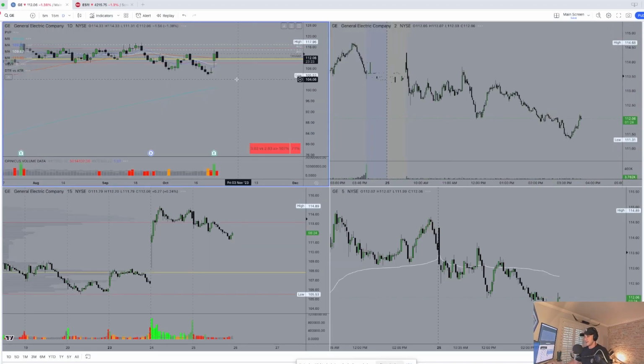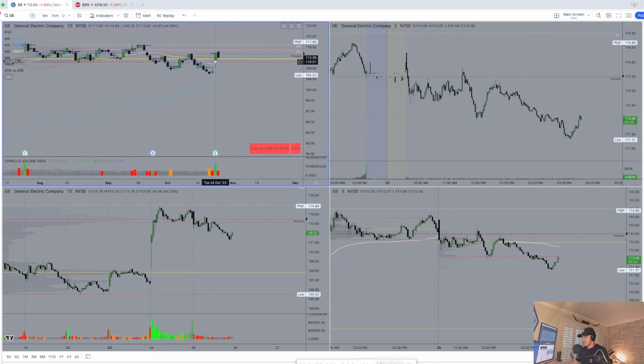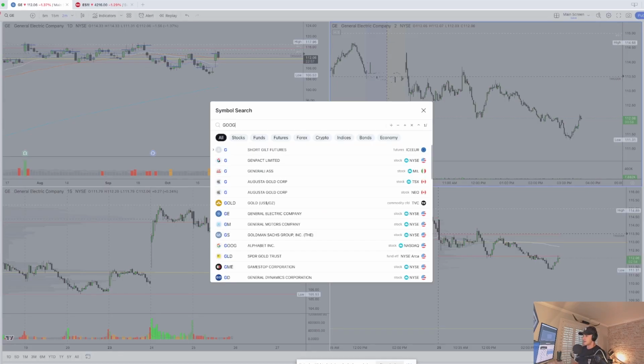GE inside day. So broad buy bar yesterday, looking for continuation today. It attempted to put in that move. Broader index definitely did not help this one. And so we just want to see how this inside day breaks. Generally speaking, you want to go with the break of the inside bar. So if the inside bar breaks down, you want to be shorting. If it breaks up, you want to be long.